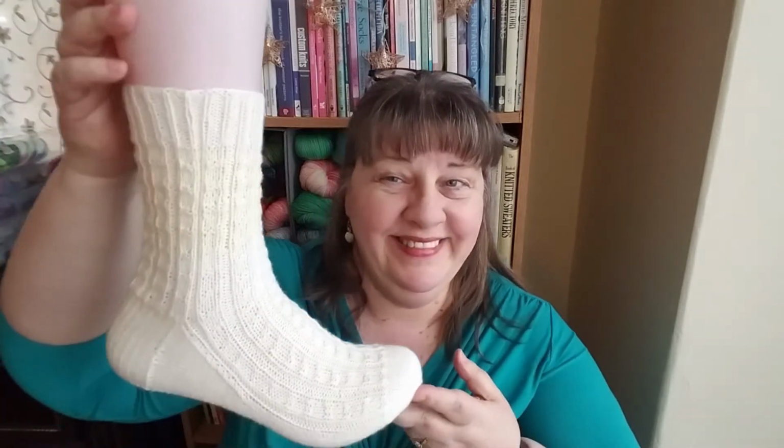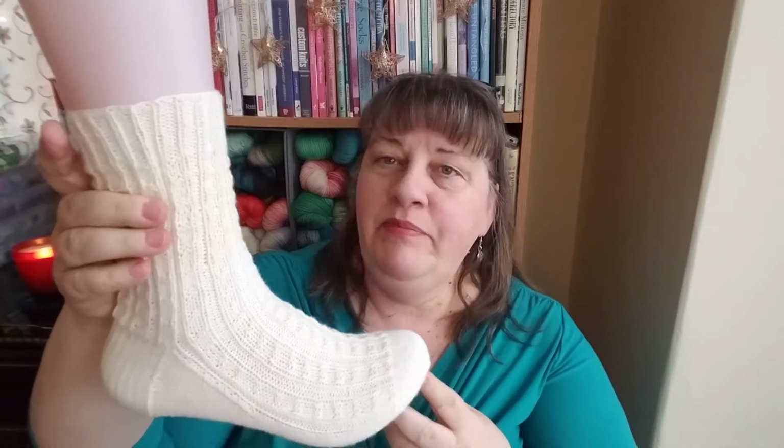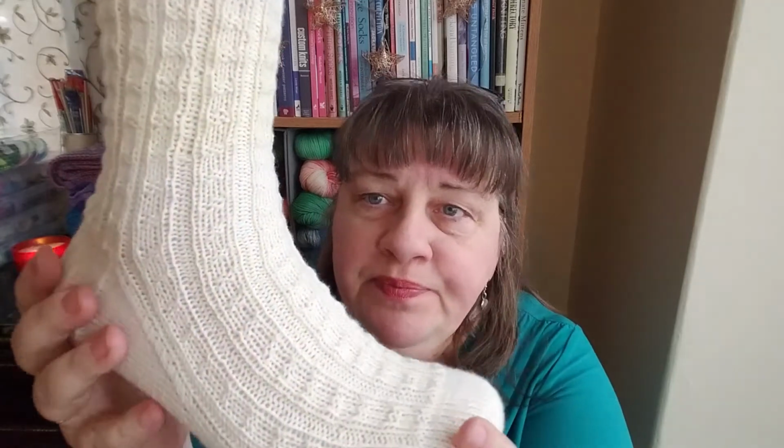My other finished object, sock number 2 in my masculine or unisex sock set. I've completed the one sock, and again, I only knit one sock unless they're mirror designs. If the 2 socks are going to be matching, I typically only knit one sock, as they're not going to be worn, they're just for display.